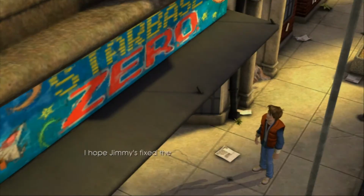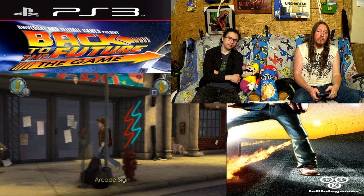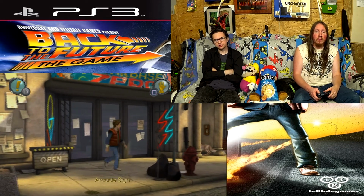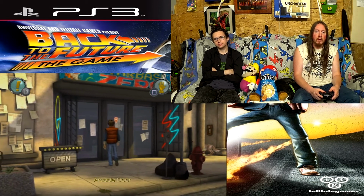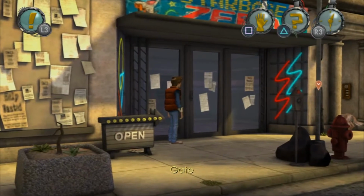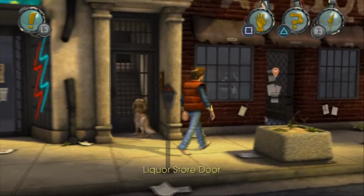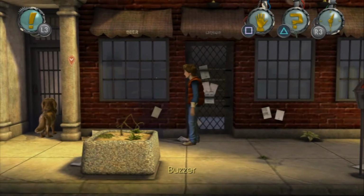Starbase Zero. I hope Jimmy's fixed the wild gunman machine. Huh. So that's supposed to be like the old restaurant diner thing. Huh. Cafe 80s in number 2. Crazy. Alright, arcade door, arcade sign, gate. What do you think, Einstein? You think I should ring the bell? Roof. Liquor store. I'm gonna go up and down the street.